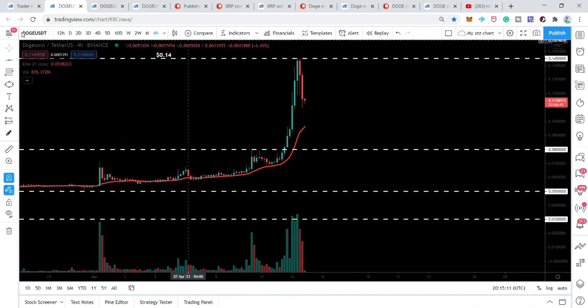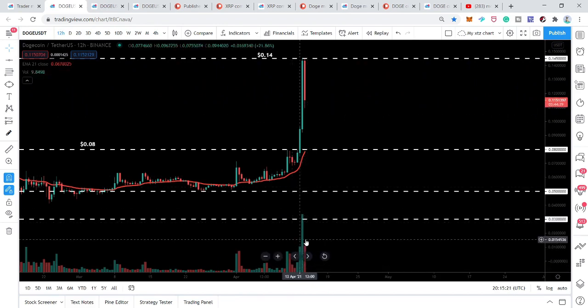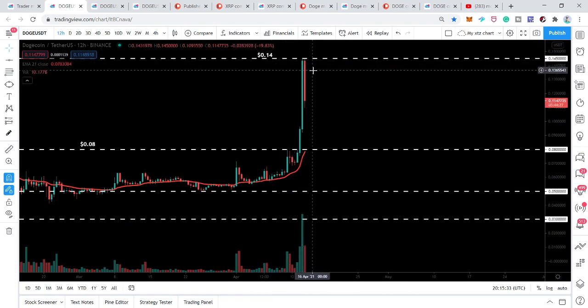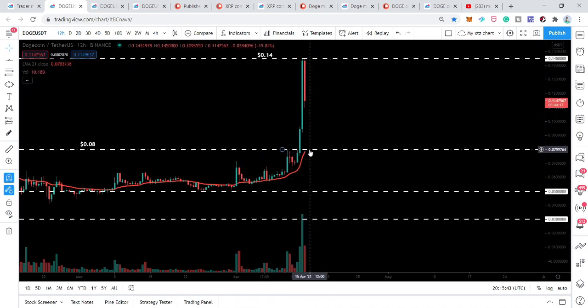Now if we watch again on the 12-hour chart, then here after this rejection we have a very long bearish candlestick, and we also have a good sell volume, but you can see that so far the sell volume did not engulf this buying volume, and this bearish candlestick did not engulf the previous bullish candlestick. Now if this bearish candlestick will completely engulf this bullish candlestick, then this uptrend can be cancelled and the price action can move down and retest the previous resistance of 8 cents as a support.